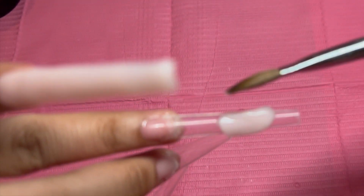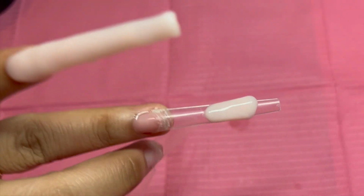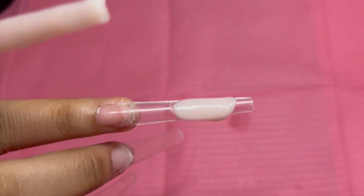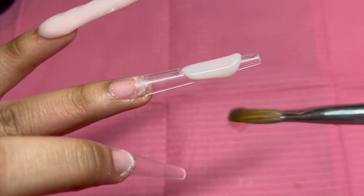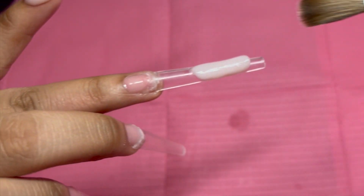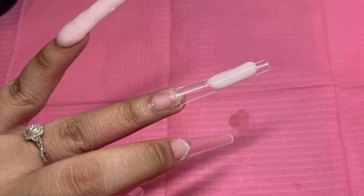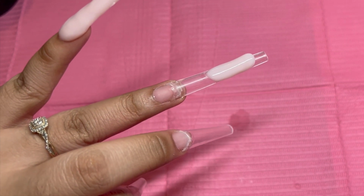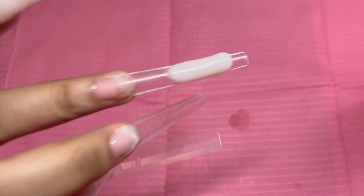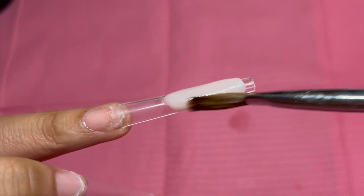But me personally, I would prefer to use Young Nails monomer just because it's so low odor. You barely smell anything, but it's just so expensive. And for the fact that I'm doing these pop-off sets, it's not like I'm getting my money back. I'm not getting any profit to replace my products. So I just settle for the cheaper monomer, and that's Nail Supply Glamour. It's very inexpensive, and it's not strong smelling either.